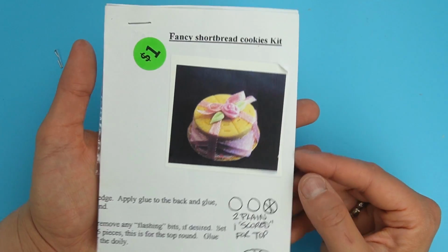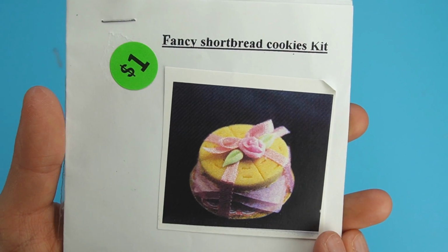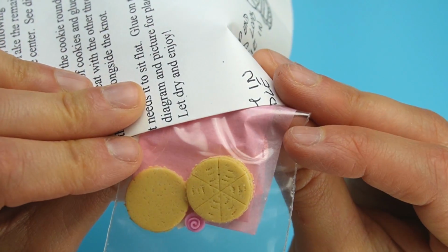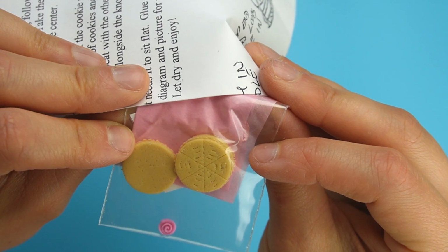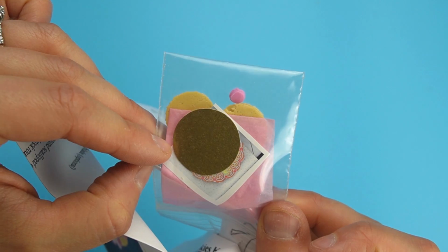This is the last of the kits. This one is a shortbread cookies kit and the other one is a cake. So I guess I could throw a little tea party with these items. I really love the idea of a simple kit like this because you can get some creative energy out without having to think too much.